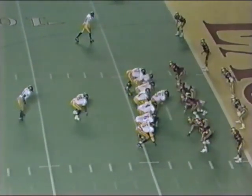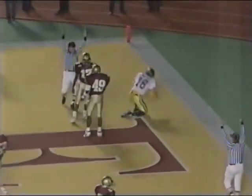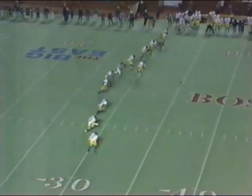Walker and Woodard in the backfield behind him. He rolls out and throws, and he's got his man. And it's a three-point game. He got it to Jay Kerning. 17-14 Mountaineers. And now we have got 68 seconds of electricity remaining at Alumni Stadium.